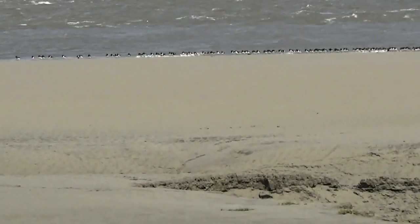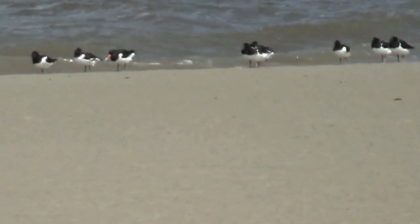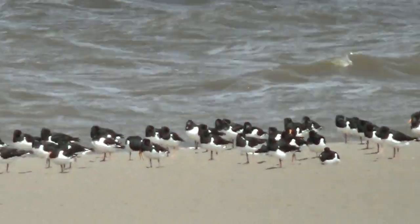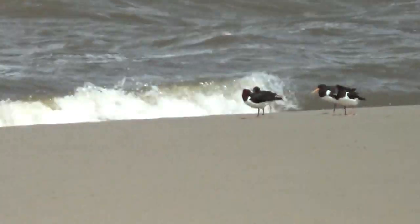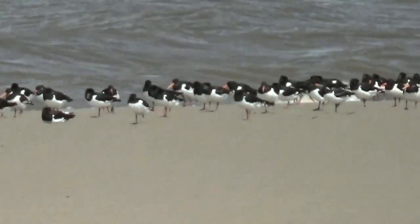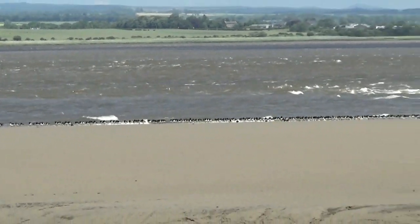Those birds. Just waiting on the incoming tide shore edge, because the wave motion will excite the lugworm and cockles and sand creatures, and that's what the birds are waiting to just pick them up as they pop their heads up from the sand.